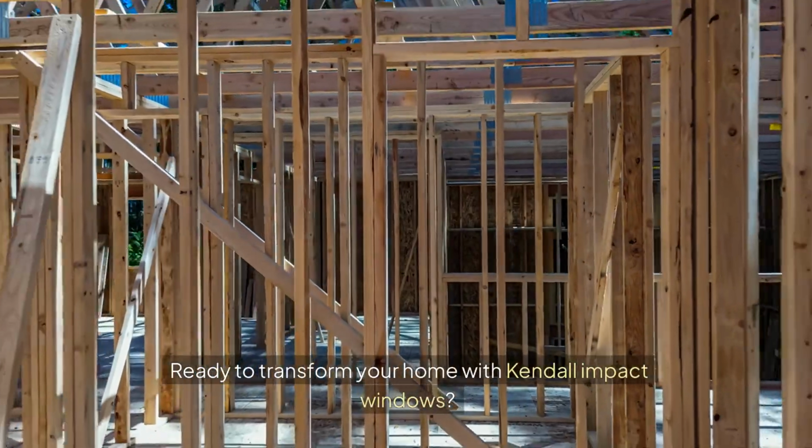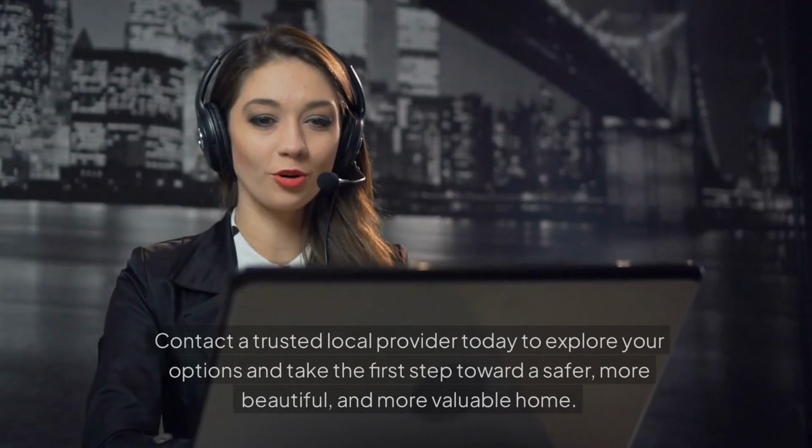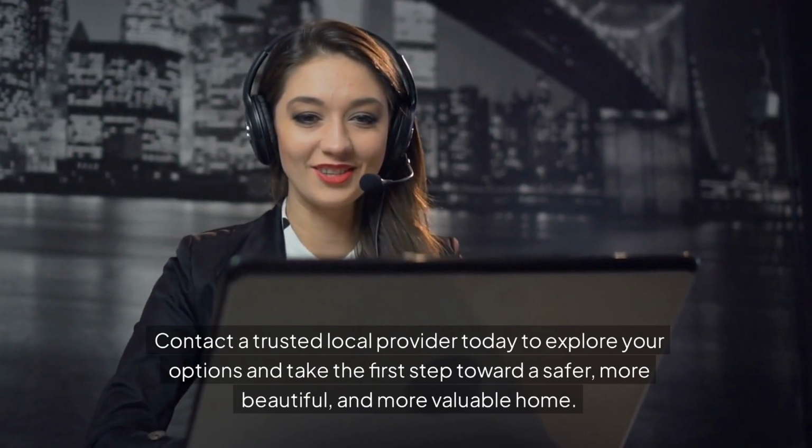Ready to transform your home with Kendall Impact Windows? Contact a trusted local provider today to explore your options and take the first step toward a safer, more beautiful, and more valuable home.